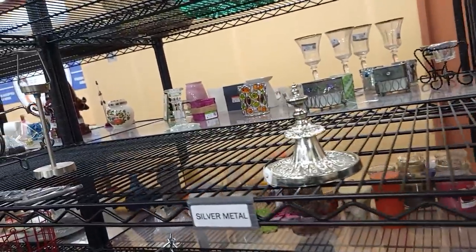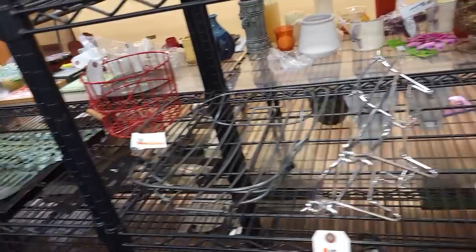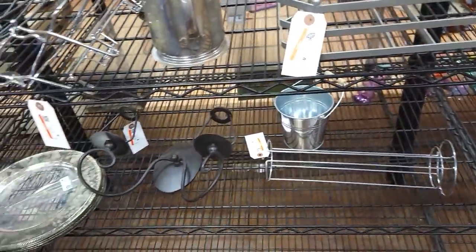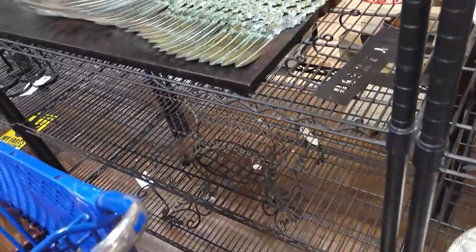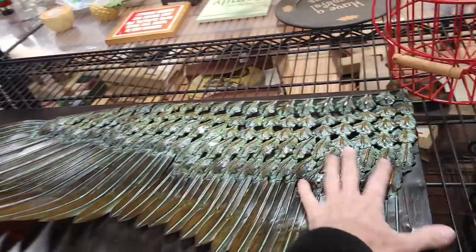I do have space down at the Antique Mall of America. I've had that for years and years. I recently downsized from having two spaces to only having one space. And so I do still buy stuff for that space. And then, oh, I'll tell you the rest in a second after I look at this gorgeous wing.